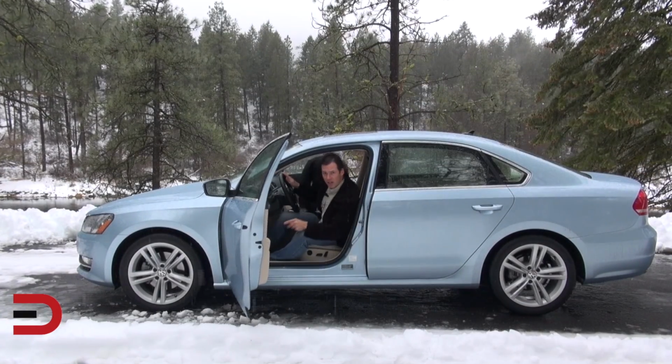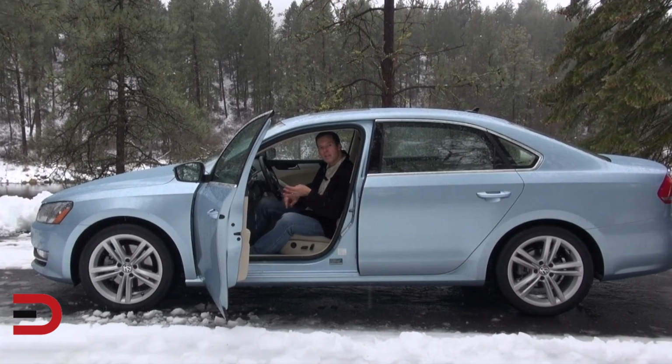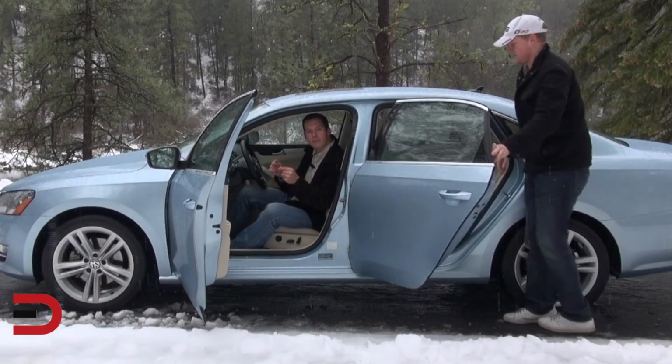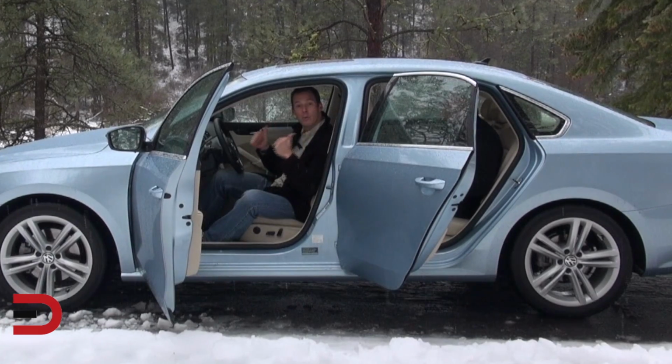Now that we've come to a stop, Alex is going to make his way around the back. We're going to take a closer look specifically at legroom and headroom inside the Passat. And I got to be honest, this is another area which I do like about this car. Other areas I don't, but this is one of two, maybe three things I do like about the car: the color and legroom and headroom in the back.